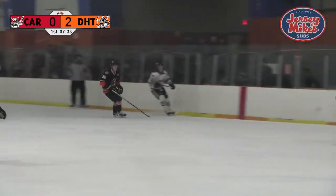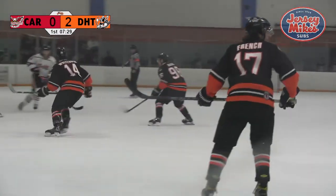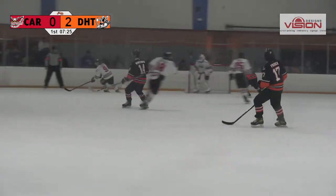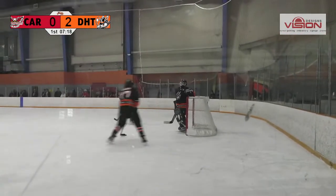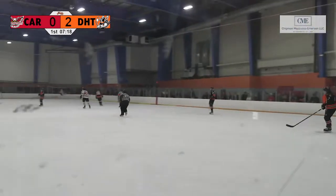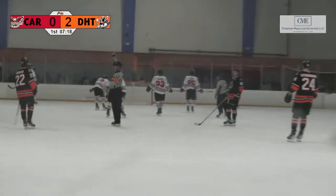On the near side, right back through center, right to left. Martin tips into the Hat-Trick's end. It is stopped by Danbury, and Baker at center for Carolina will take over. Oaks in his own zone will play across, tipped out by Compain all the way down. That will go for icing against Carolina. 7:18 to go in the first. Hat-Tricks lead 2-0.